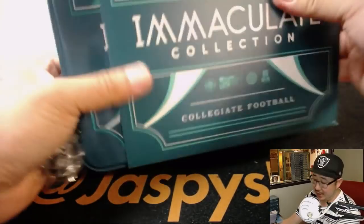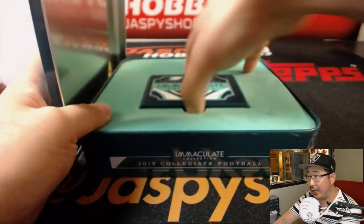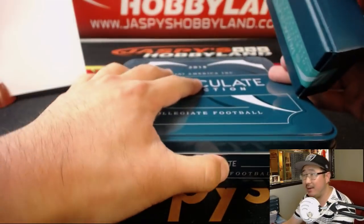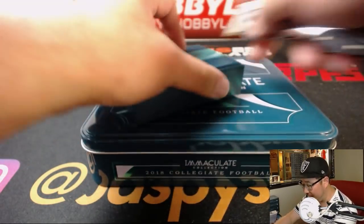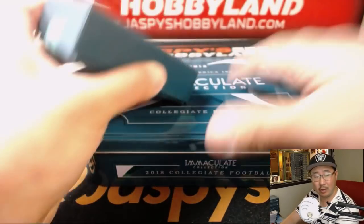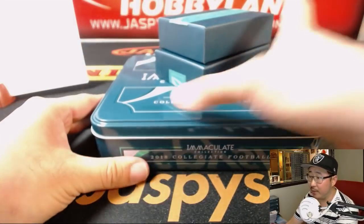And the last box, random number block break number 5 from JaspysHobbyland.com. Pick your team 3 coming up next. Then random number block 6. Then maybe pick your team 4 if that's sold out by then. Otherwise, we'll call it a night after that. All right, good luck, everybody.